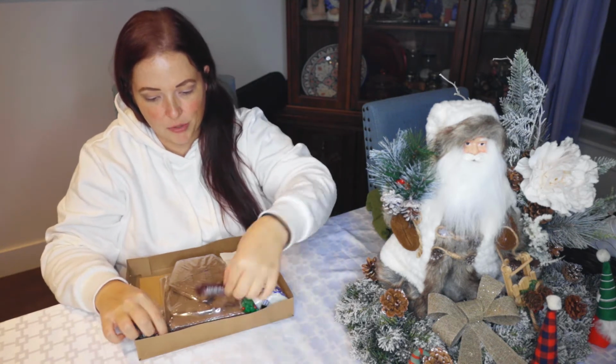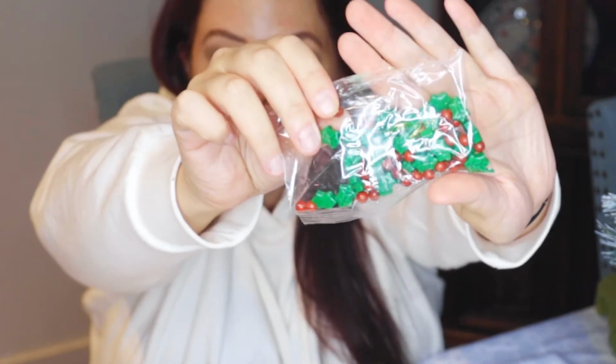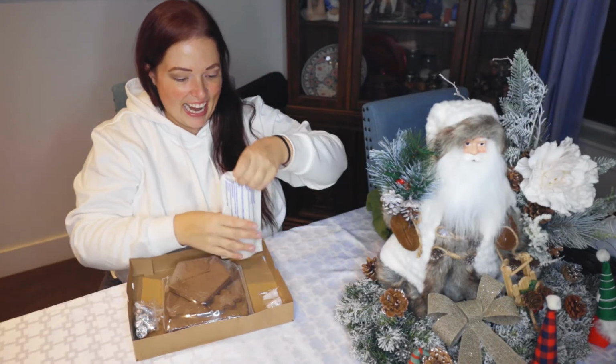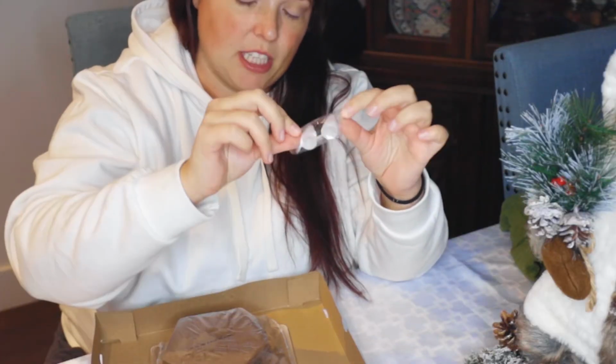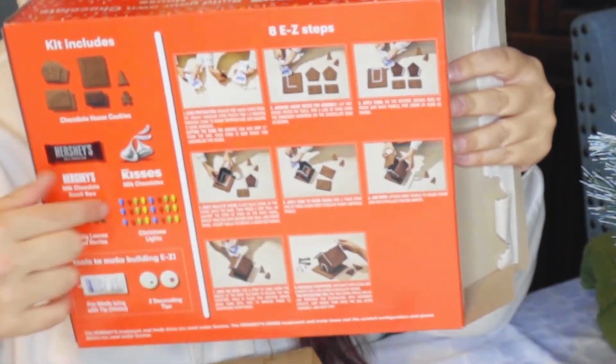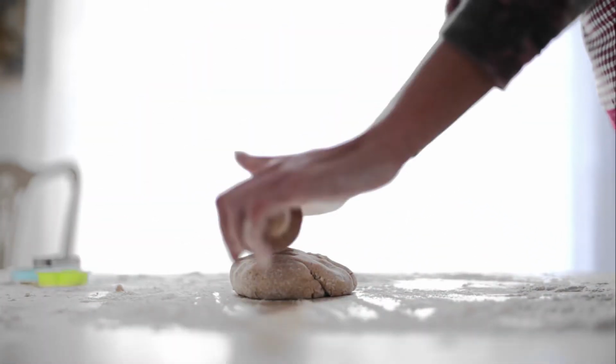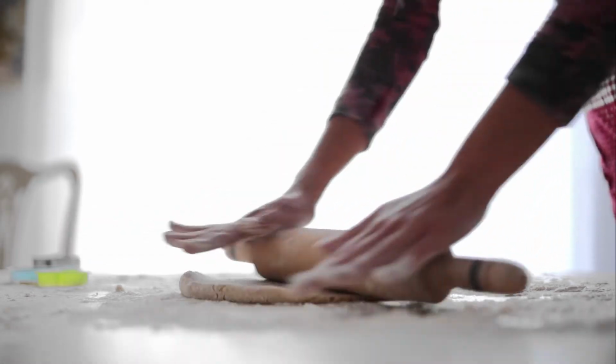We got a couple of bars of Hershey's and all of them feel like they're intact. Ooh, there's little holly berries. Look at those. I'm so excited. And there is a ton of icing. Holy smokes. And it even comes with little tips for icing, I guess. On the back of this box, it has all the instructions for how to properly put your gingerbread house together.